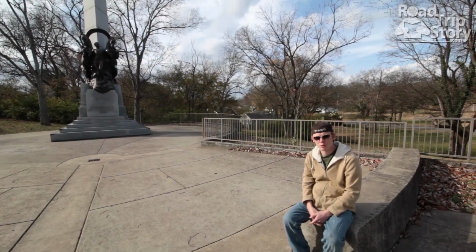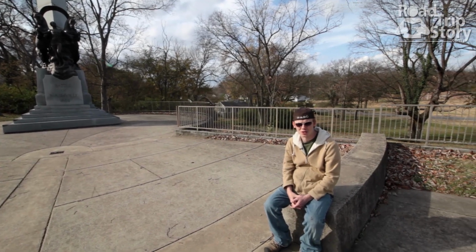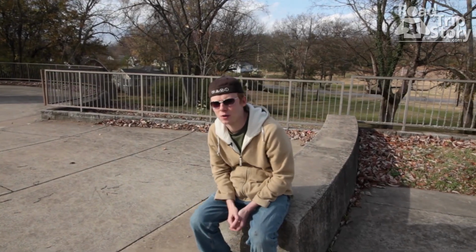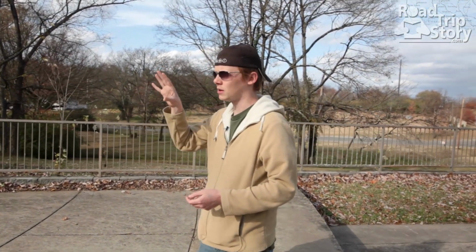The Battle of Nashville Monument not only tells the story of the Battle of Nashville that happened at this location on December 15th and 16th, 1864, but it also has an interesting story of its own. So let's talk about it here a little bit more in detail. The monument itself was built in 1927. The sculpture pieces here were designed by Italian sculptor Giuseppe Moretti.